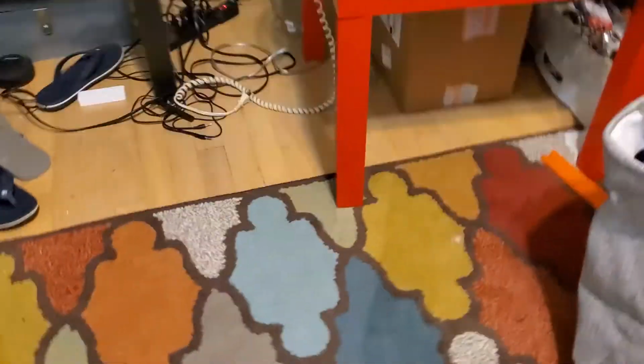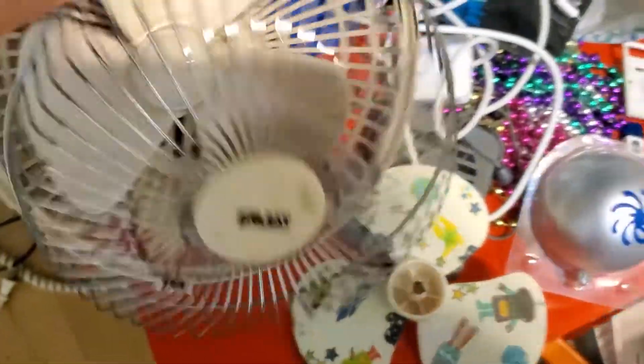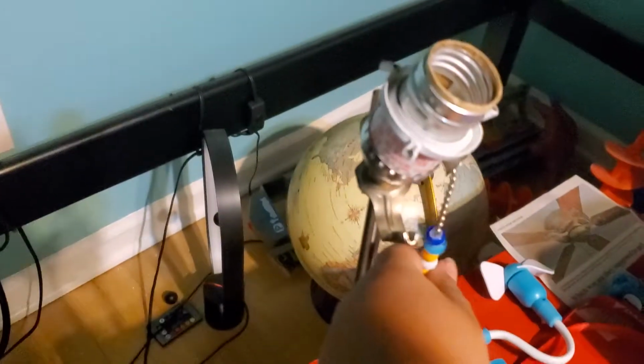I think it's on medium. Then here's a Galaxy fan I got. My fan lamp broke. And here's all of my fans.